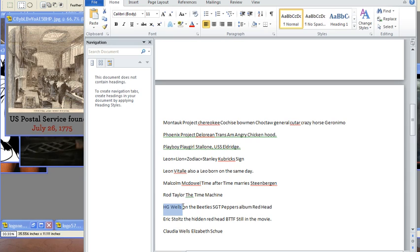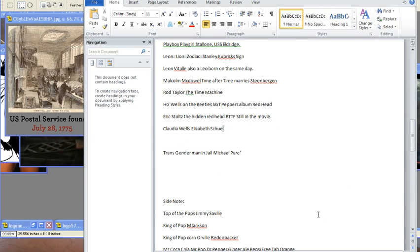H.G. Wells, a picture of H.G. Wells is on the Beatles' Sgt. Pepper's album. He's a redhead. There are too many of these H.G. Wells clues. And you have Eric Stoltz as the hidden redhead in Back to the Future. He's still in the movie, but he doesn't really get credit. And then you have the redheads Claudia Wells and Elizabeth Shue and Doc Brown. So Doc Brown is a direct correlation to T. Townsend Brown, one of the early pioneers of anti-gravity. And I think anti-gravity ended up turning into, I guess, teleportation or time travel or whatever you would call it.